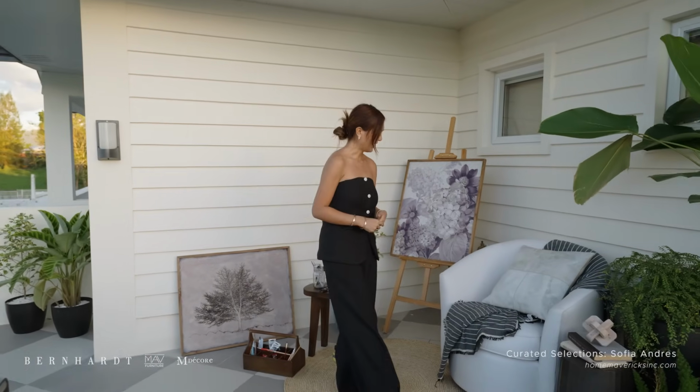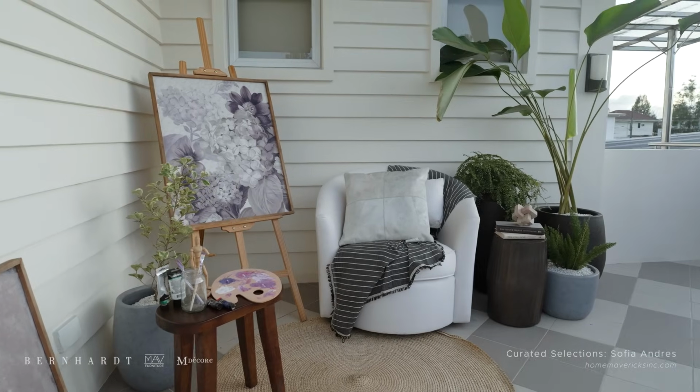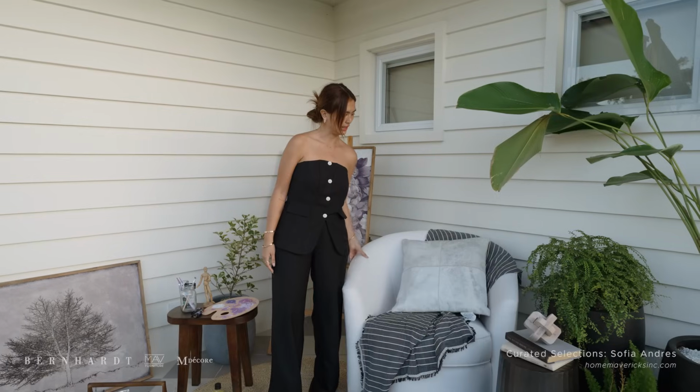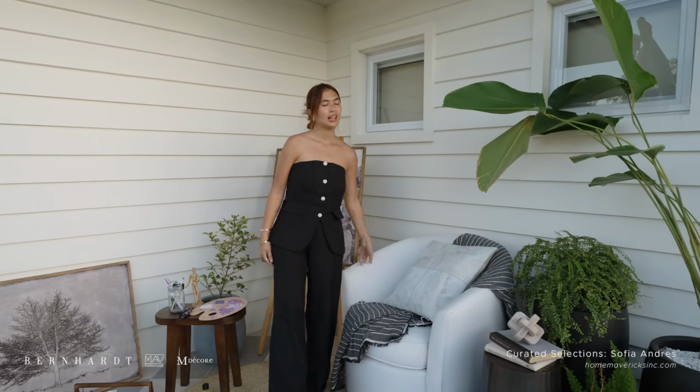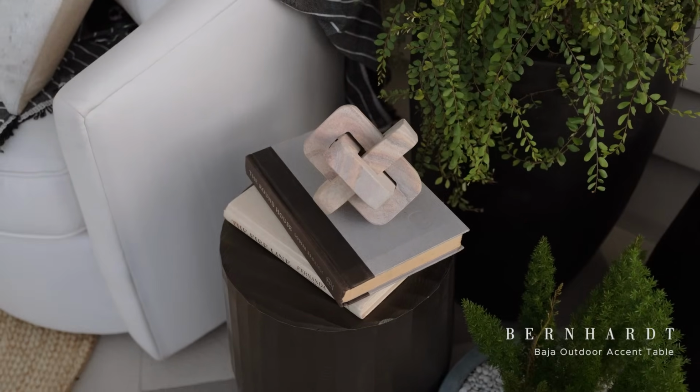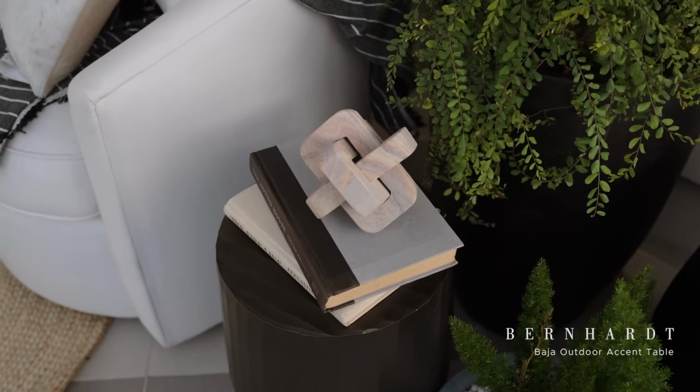So now as you can see, we're here at my lounge area and I'm gonna introduce you to a very nice chair. It's called a Ventura swivel chair. You can move it like this and that. And of course, they added an accent table from Bernhardt. It's so cute. It matches everything.